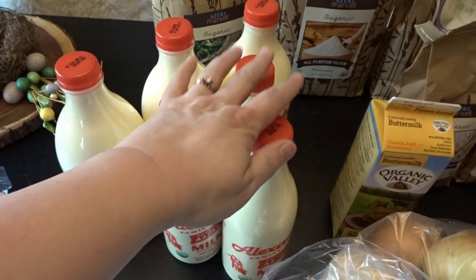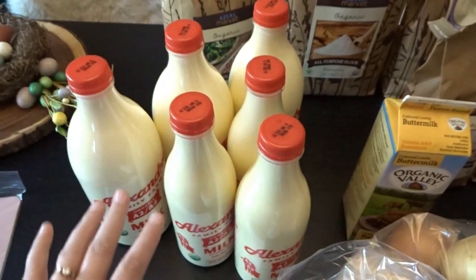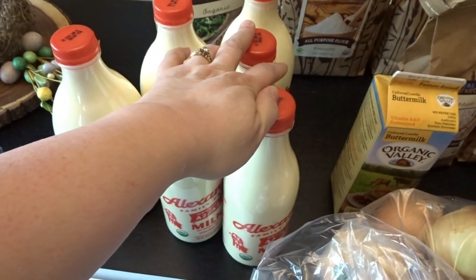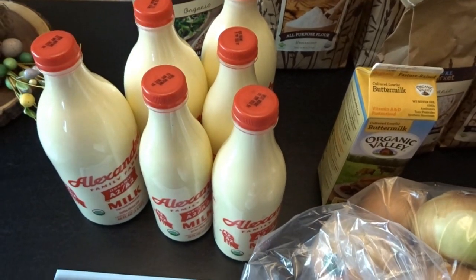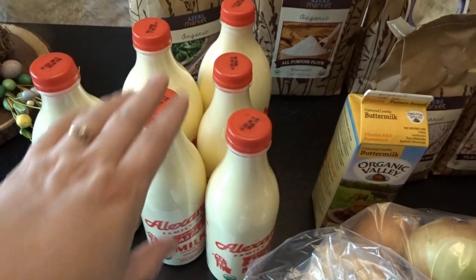And then I actually did not mean to order this many. This showed that it was out of stock, but I forgot to take it out of my cart when I put in the 3 bigger ones that were still in stock. So now we have 6, but that is okay.